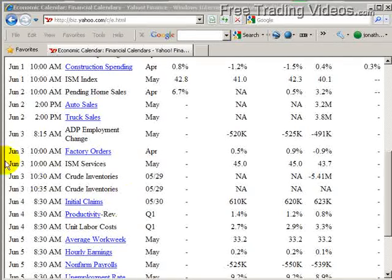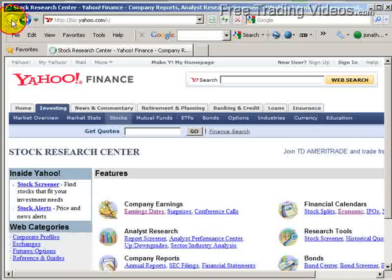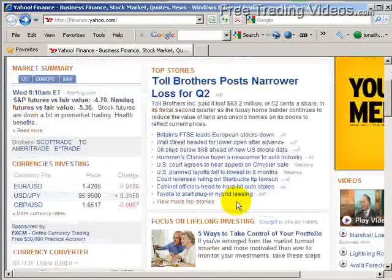Pretty amazing. Anyway, we have some news coming out this morning. 8:15 ADP employment change coming up here in a minute. 10 o'clock, we have factory orders, ISM services, and even crude inventories. So a good bit of news that we're going to have to take apart. Watch the market again to see how it reacts to that.